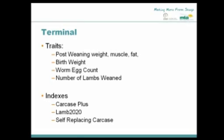in those terminal lines. In terms of our indexes, our Carcass Plus and Lamb 2020 are two indexes aimed at the terminal people that are slaughtering animals, looking at early growth as well as those carcass traits. And the self-replacing carcass index is for breeds such as the clean skins, such as Dorpers, that might be self-replacing and having some emphasis on fertility.